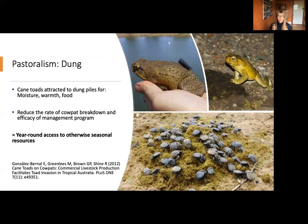Large ungulates produce a lot of dung, and cane toads really key in on this as a resource. Large cow paddies are warm and they're moist, and they also attract a lot of insects, most notably dung beetles. Now, dung beetles were actually introduced themselves to try and mitigate the impacts of pastoralism. So our native dung beetles are not able to cope with the dung of these species, and so we introduced a range of dung beetles to do that. And cane toads really key in on that resource.